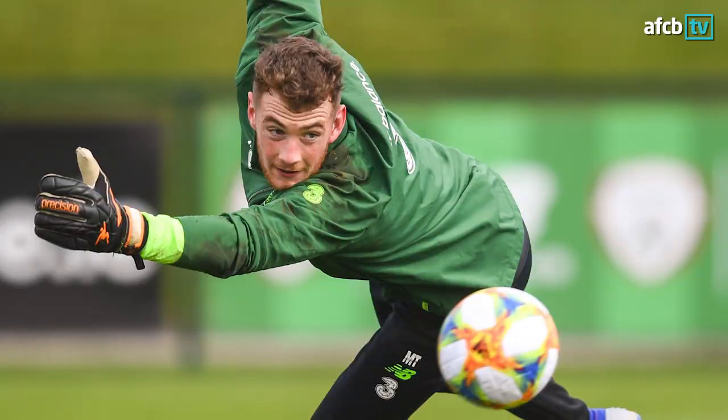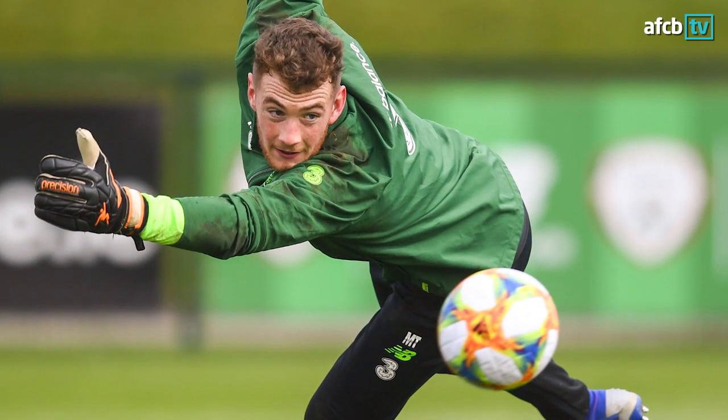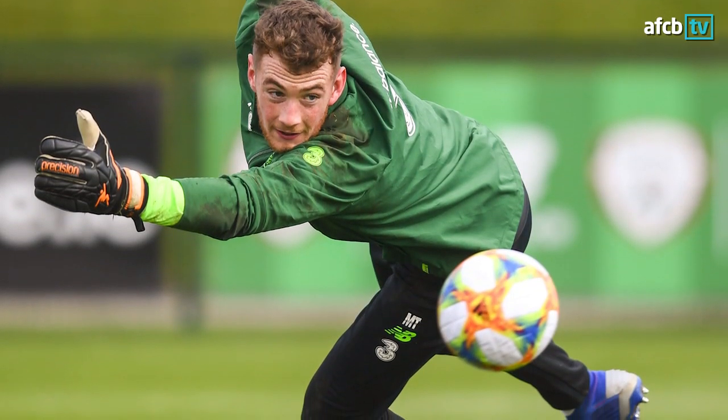Mark Travers, I should mention as well, who was on the bench for the Irish senior squad for the first time. As we've said before, highly rated here. Interesting summer coming up goalkeeping wise, I think, here. So that would have been great for him to be in and around that squad. They won as well. He shared a bench with Harry Arter.